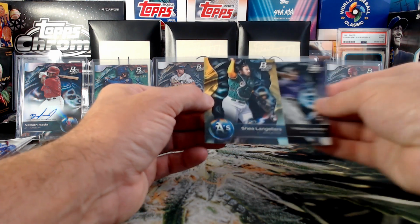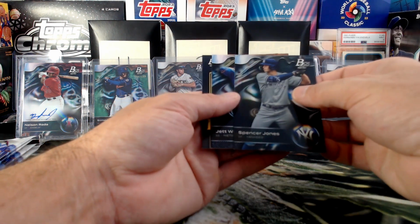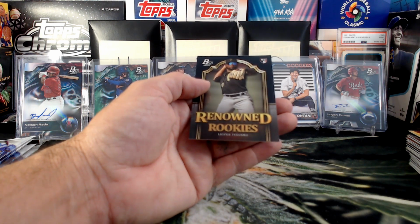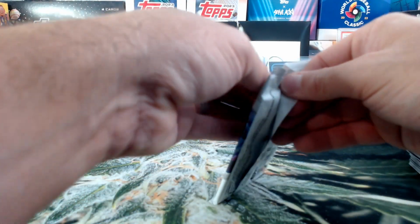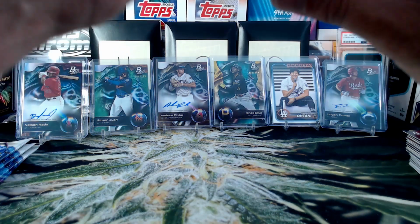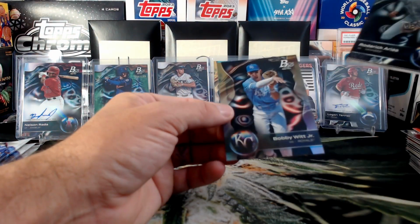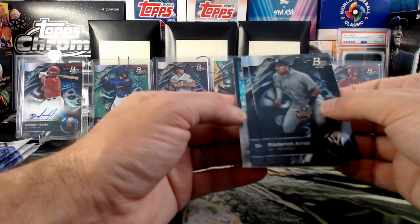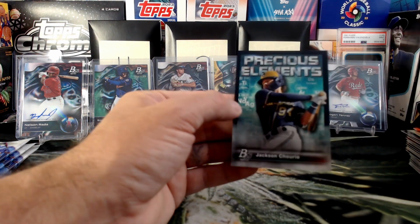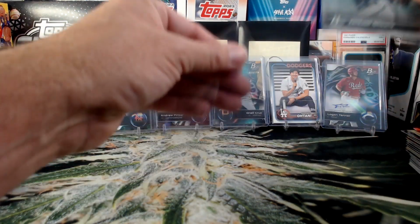Nolan Jones rookie. The Shea Langeliers again. Nolan Jones. Spencer Jones, Jet Williams, love that name, and a renowned rookie, Leover Peguero. Another Gunnar Henderson. Another Bobby Witt. Roderick Arias, Drake Baldwin, and a Precious Elements, Jackson Chourio. That's pretty cool. I like Jackson Chourio.